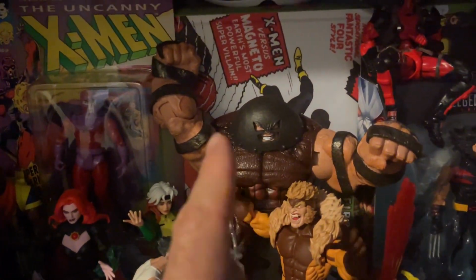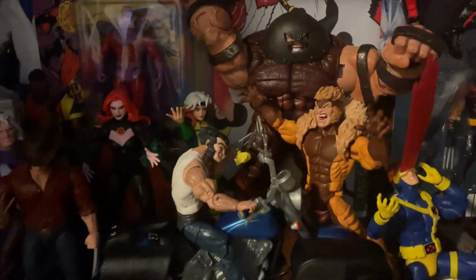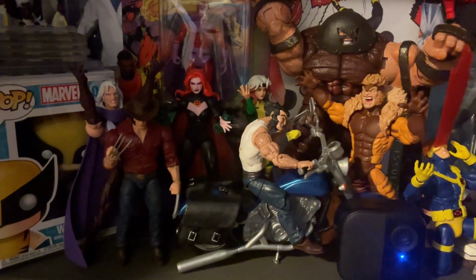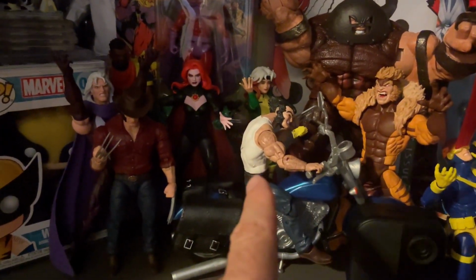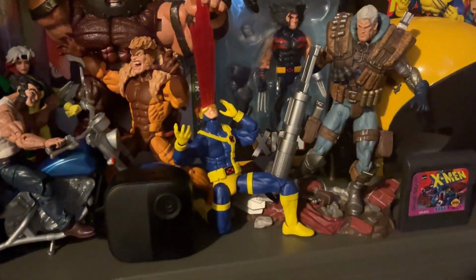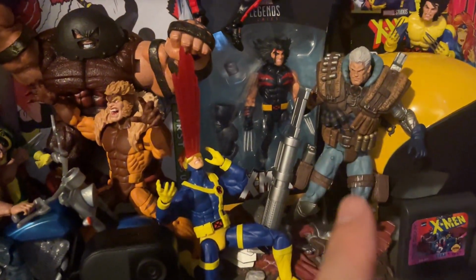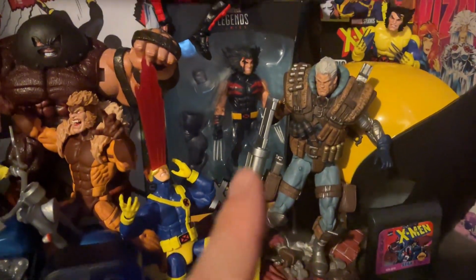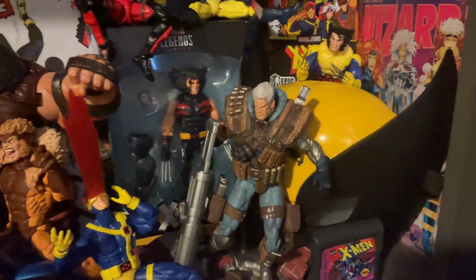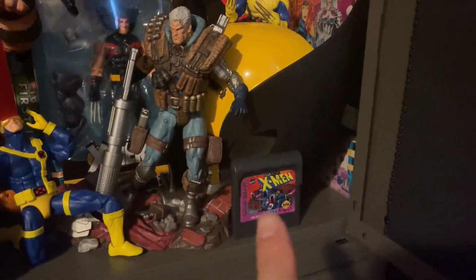Then we have the Marvel Select Colossus. Then we have the Sabretooth, Wolverine versus Sabretooth, Marvel Legends. Then we have the Marvel Legends patch and the motorcycle. X-Men 97 Cyclops. I think this is a Diamond Select Cable. Marvel Legends Weapon X. Then we have the Wolverine mask and X-Men Game Gear game.